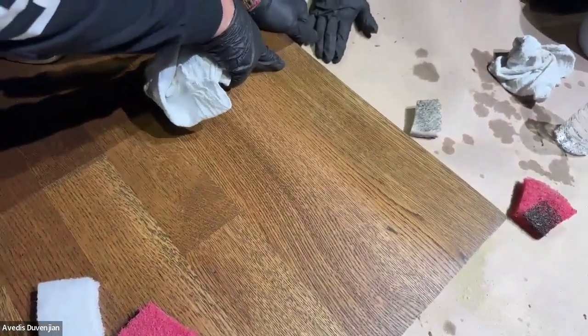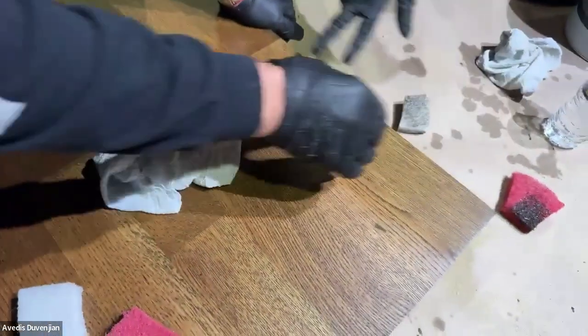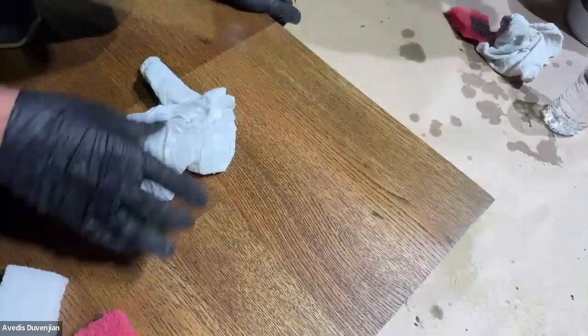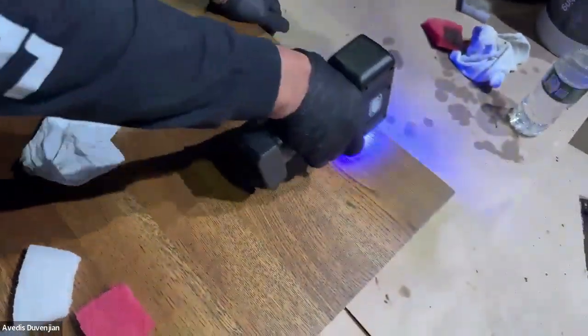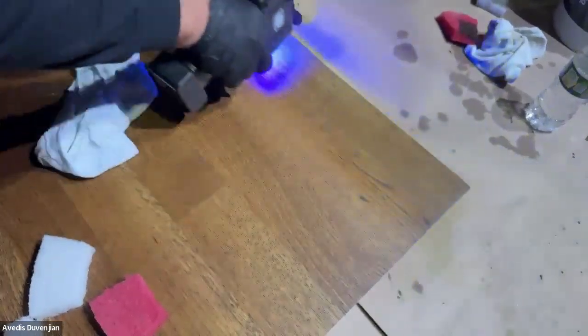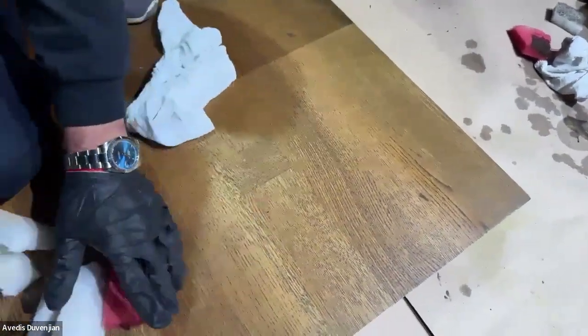You see, this was before and this is now. No scratches here. Make sure you move this and we will cure this first. And now everything is good, right? But look at it from the side.